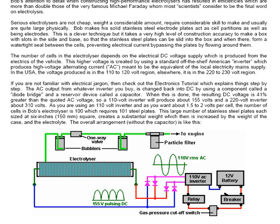As you are using a 110 volt inverter, and you want about 1.5 to 2 volts per cell, the number of cells in Bob's electrolyzer is 100, which requires 101 steel plates. This large number of stainless steel plates, each sized at 6 inches, that's 150 millimeters, by 6 inches, which is 150 millimeters, and are square, creates a substantial weight which, when it's increased by the weight of the case and the electrolyte, is substantial. So the device you're making is a heavy device.